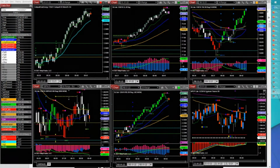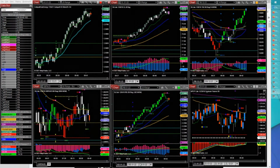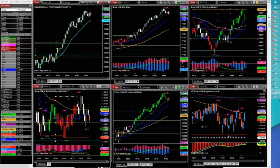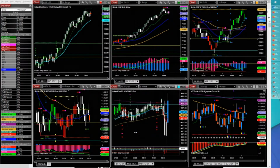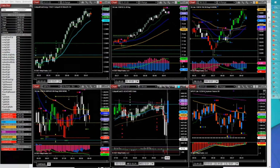Looks like big gyrations on the micro ES. Let's take a look at that. Unleaded with another strong trade. We're not interested in that. We're already POQ on unleaded. So let's take a look and see what it says. Strong down and upward swing on the micro ES.